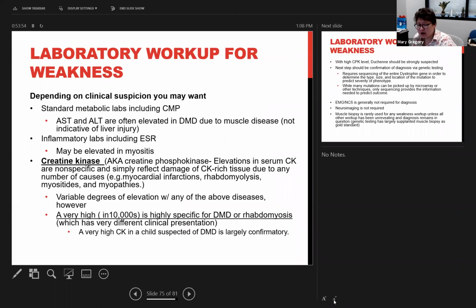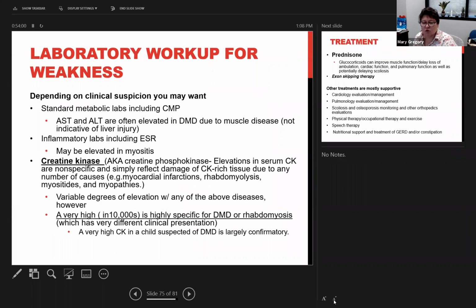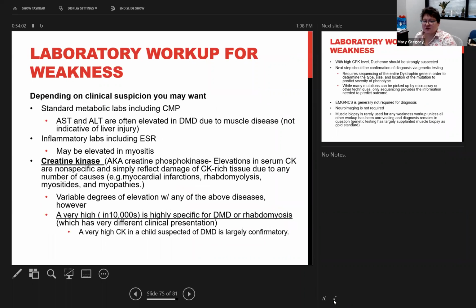As far as workup, the pediatricians often will order a CPK, and that's the major thing to order. One thing to be aware of: AST and ALT can be elevated simply because of the degree of muscle breakdown. Occasionally we've seen kids before they actually started to have motor delays, and their AST and ALT will be elevated before that.